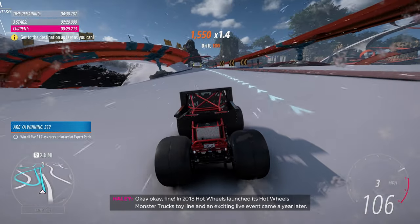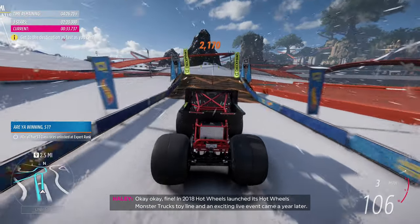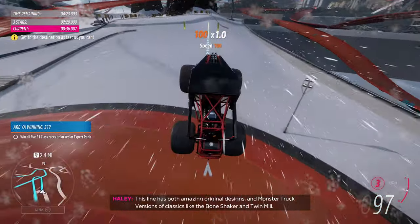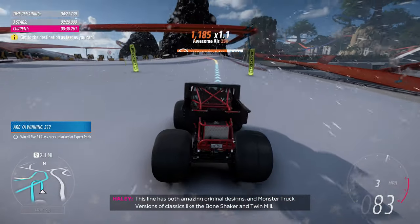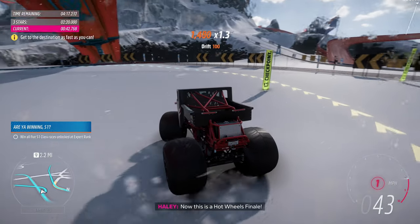Okay, fine. In 2018, Hot Wheels launched its Hot Wheels Monster Trucks toy line, and an exciting live event came a year later. This line has both amazing original designs and monster truck versions of classics like the Bone Shaker and Twin Mill. Now this is a Hot Wheels finale.